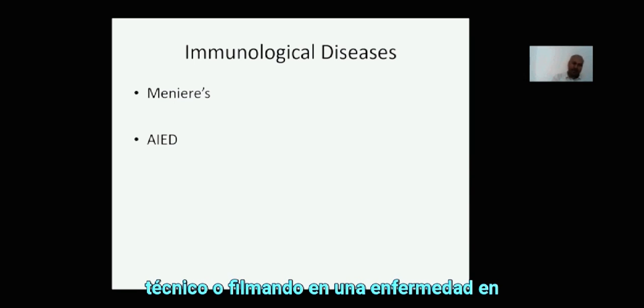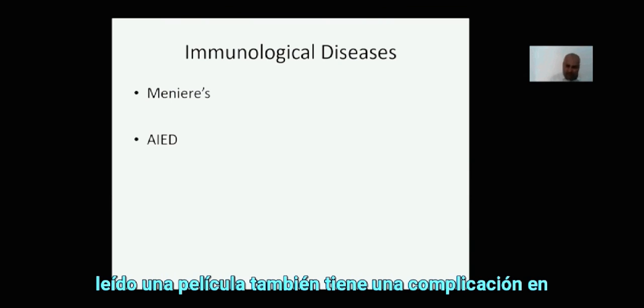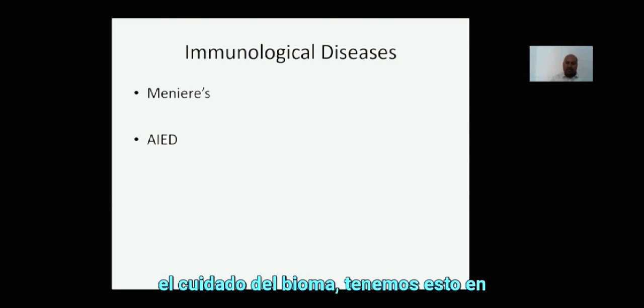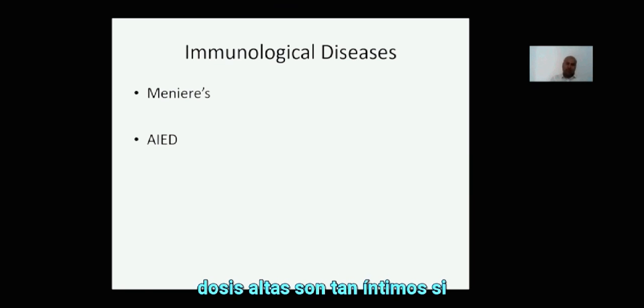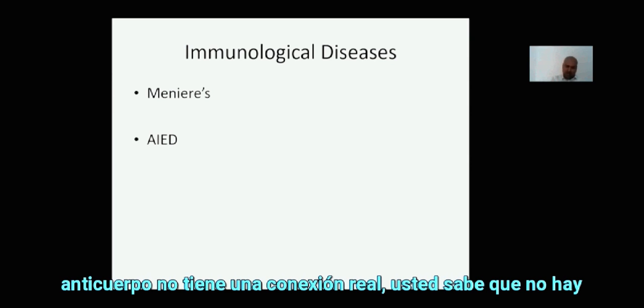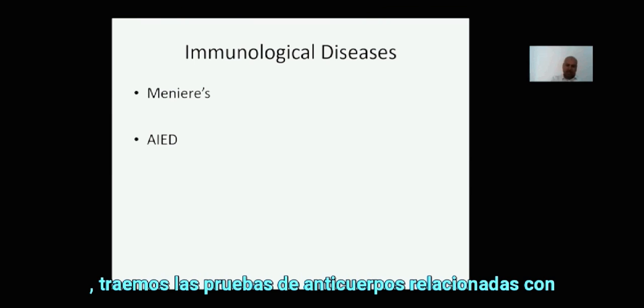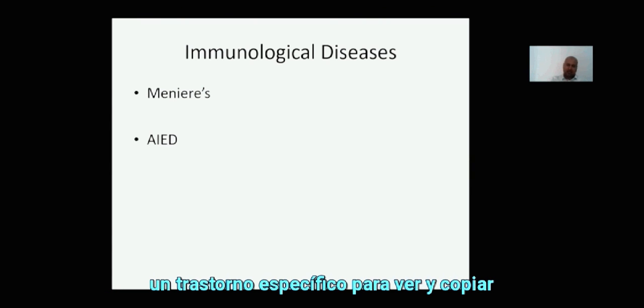But there is also such a thing called autoimmune inner ear disease. Now this can be associated with lots of syndromes such as Behçet syndrome, Cogan syndrome. But I have also read up on it and have a couple of patients under my own care who have this in association with HLA-B27 arthropathy. And interestingly, whenever their arthritis flares up, their hearing also goes down. So high dose steroids and immunosuppressants seem to work quite well for them. The important thing to know is that anti-cochlear antibody has no real prognostic indication for this, and it doesn't always help to diagnose it either. It's more to do with doing the antibody test related to the specific disorder, such as C-ANCA, P-ANCA, or that kind of stuff.